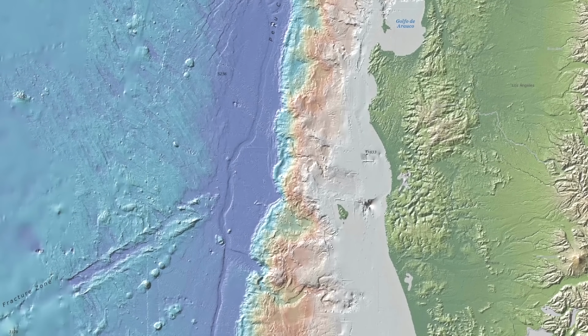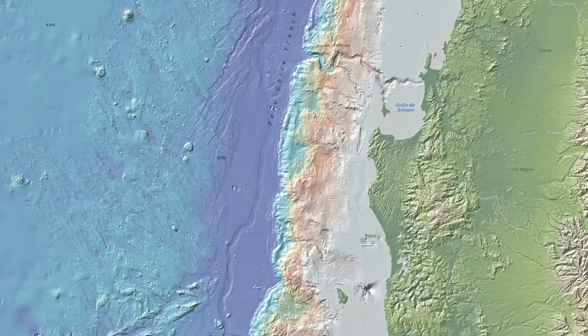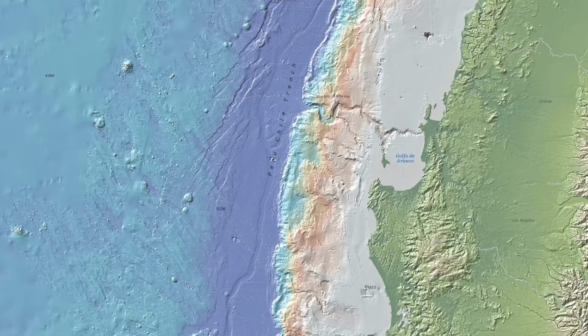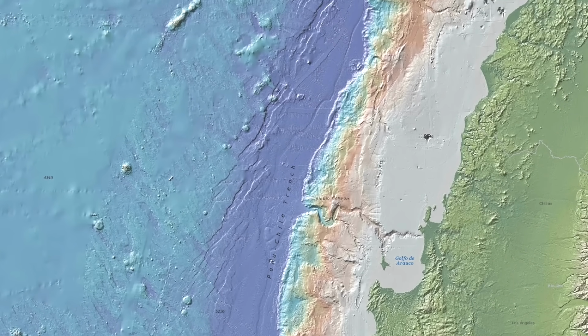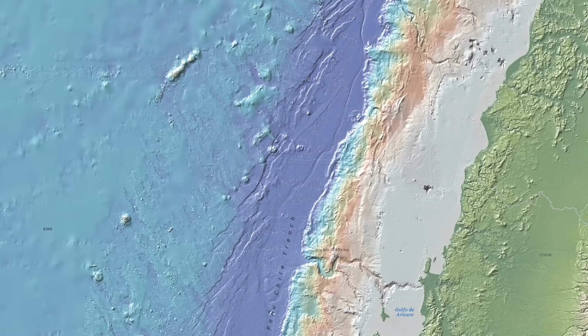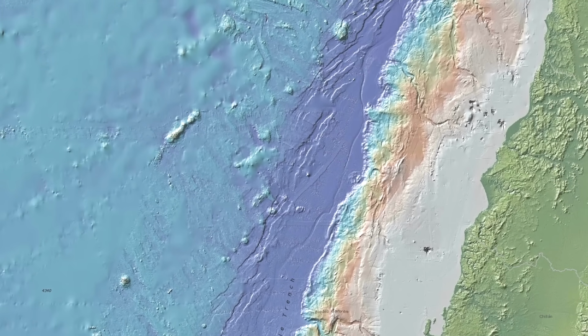Seeing this amazing channel going along the bottom of a great subduction trench along the Chilean coast makes me wonder what other great underwater rivers exist that we don't know of. And also, what other surprises await us as we continue to gather information on our mysterious ocean depths?